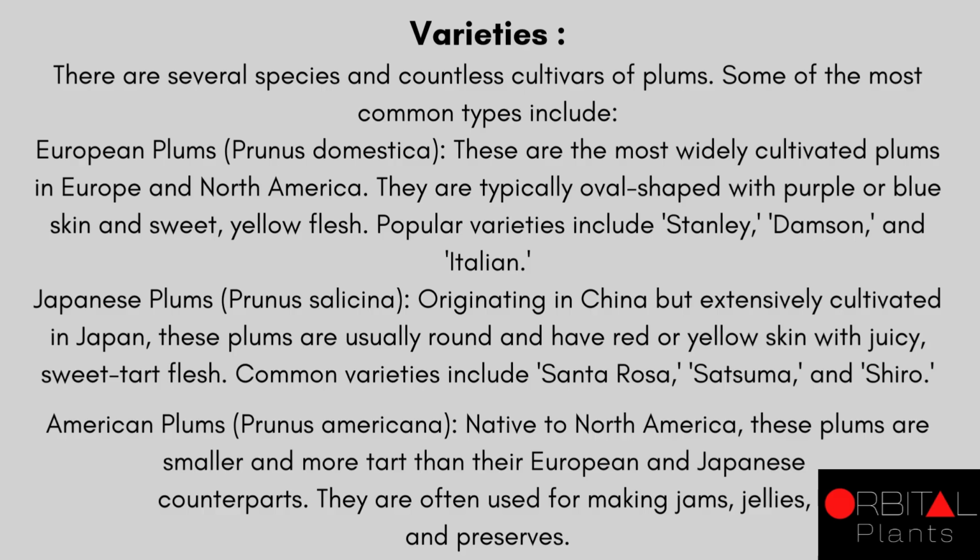Varieties. There are several species and countless cultivars of plums. Some of the most common types include European plums, Prunus domestica. These are the most widely cultivated plums in Europe and North America. They are typically oval-shaped with purple or blue skin and sweet, yellow flesh. Popular varieties include Stanley, Damson, and Italian.